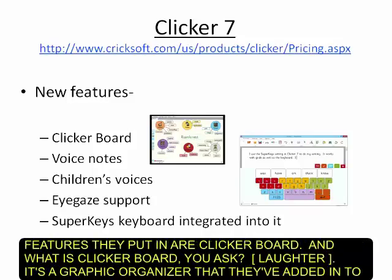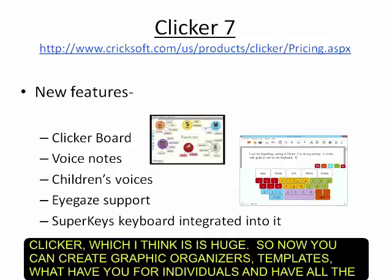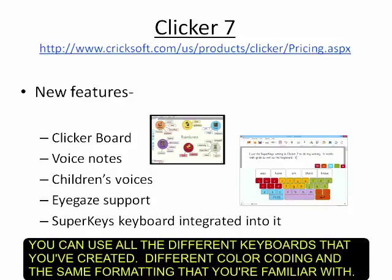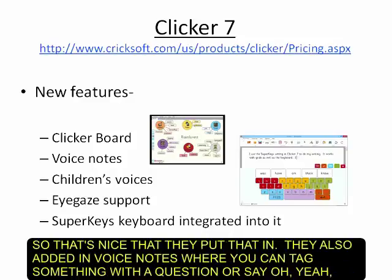Some of the new features they've put in are Clicker Board. And what is Clicker Board, you ask? Clicker Board is a graphic organizer that they've added into Clicker, which I think is huge. Now you can create graphic organizers, templates, what have you, for individuals and have all the features of Clicker available. Text to speech is now available there. You can use all the different keyboards that you've created, the different color coding, and the same formatting that you're familiar with. So that's nice that they put that in.